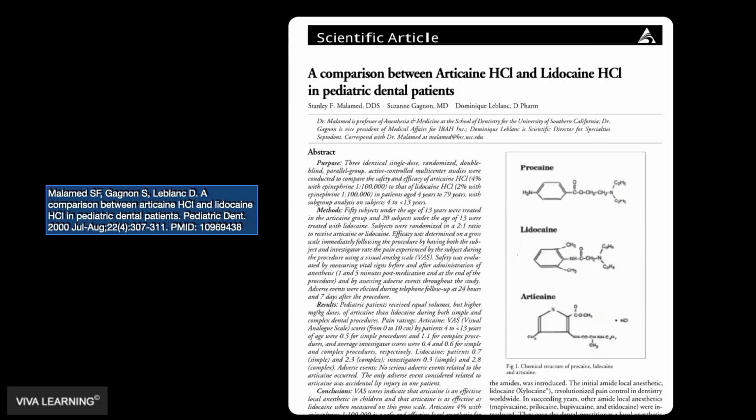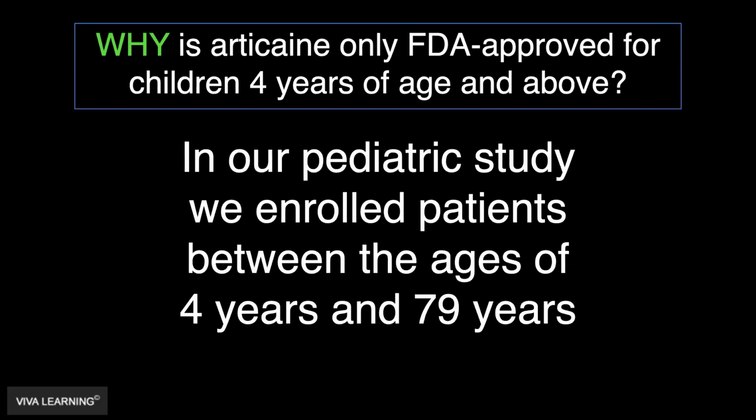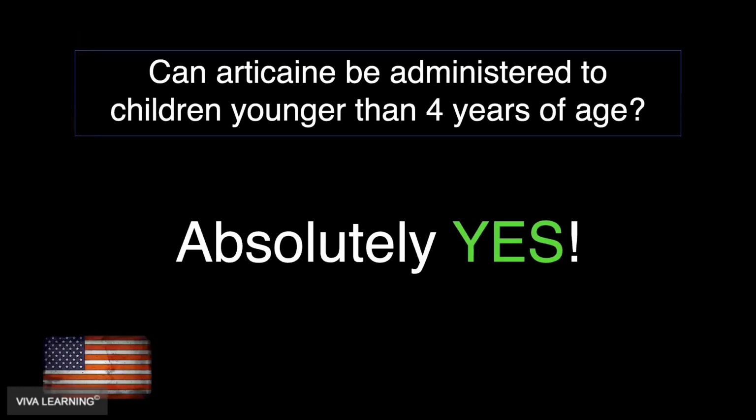Phase 3 clinical trials. And this is the paper, one of the 3 papers we published. One was on the safety of articaine, the other was on the efficacy of articaine, and this one was use of articaine in pediatrics. And very simply, this is the abstract, we enrolled in our clinical studies patients who are aged 4 years to 79 years. Well, what we did is we proved to the Food and Drug Administration that articaine is a safe and effective drug in children who are 4 years of age and above.